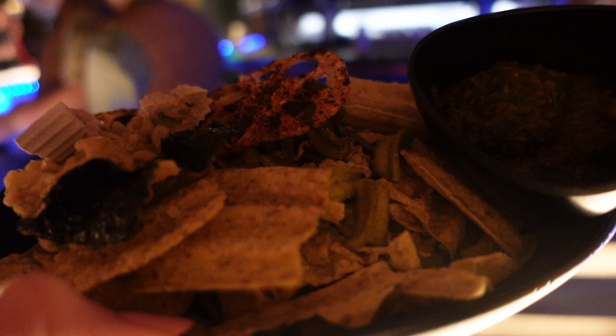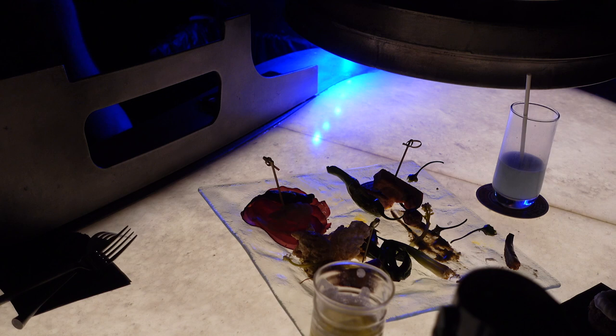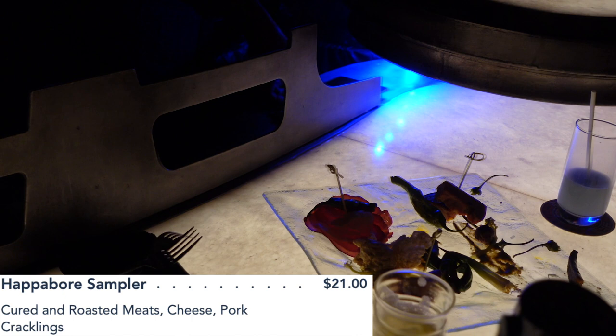Chips. It's good to eat something while you're drinking. Try one of these. The dip is yummy. I like it. Solid. Krystal Palace food. So that's the other food option. It's like a charcuterie board type of thing, but I like the chips. They're good.